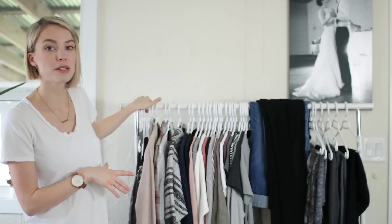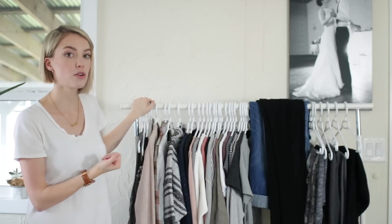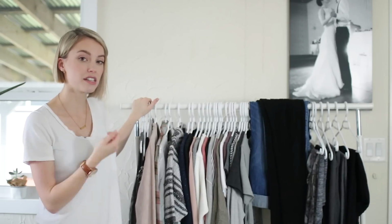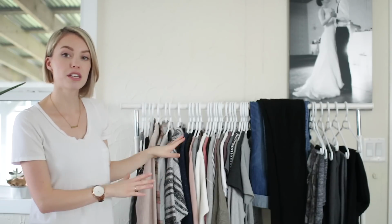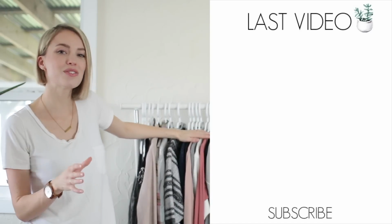I know sometimes some people will look at a capsule wardrobe and think, wow, that's still a lot of clothes, but the average person in North America has over 400 pieces of clothing in their closet, if you can actually believe that. So for the fact to have around 30 to 40 items here is very, very realistic and also very, very doable.